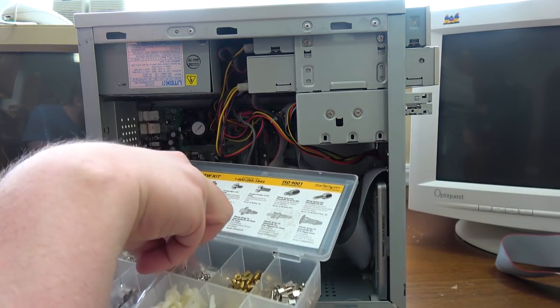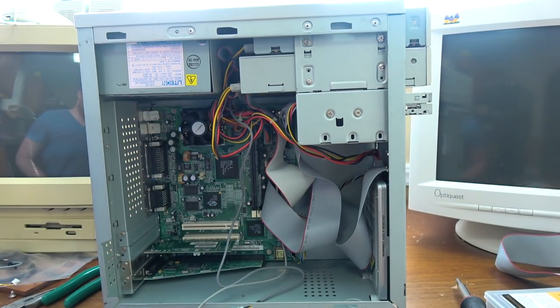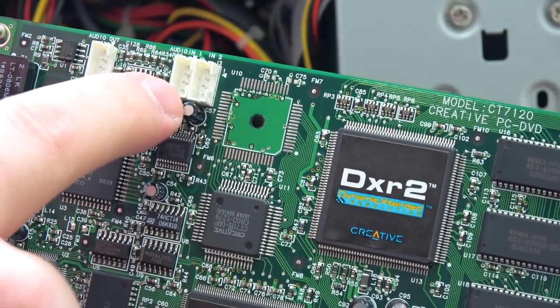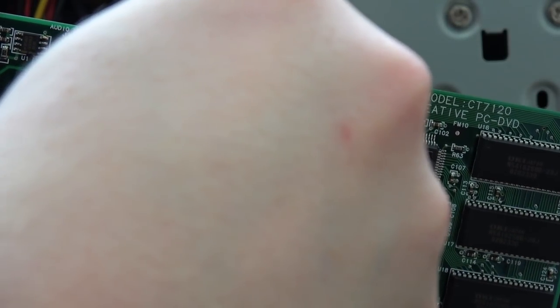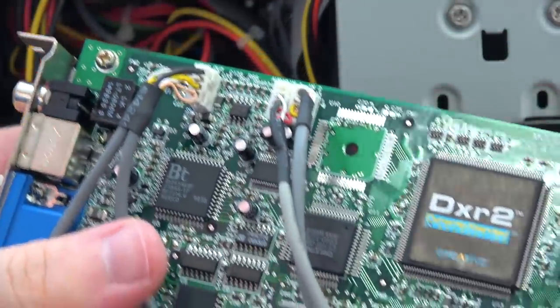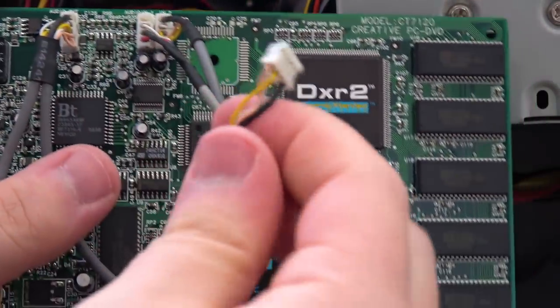Probably these. All right, it is now screwed. So we can see the different audio inputs there for the CD-ROM audio. We have one and two, and then this goes to the sound card. So I have the CD-ROM and then another CD-ROM. Very squeaky, but there we go. We have the CD audio situation sorted, and then that'll plug into the motherboard.